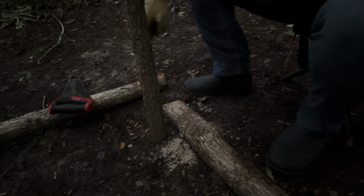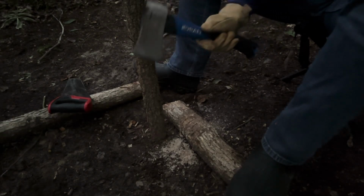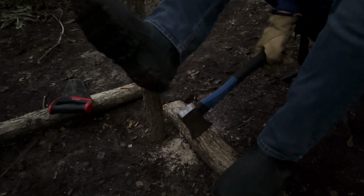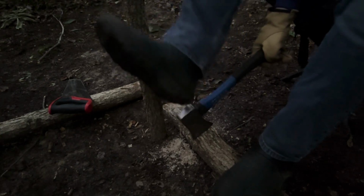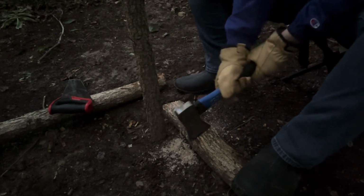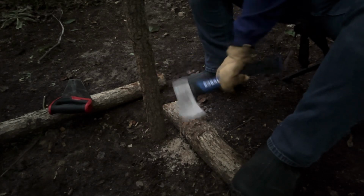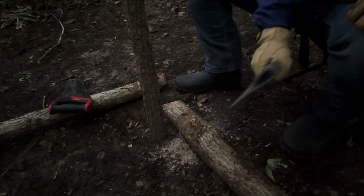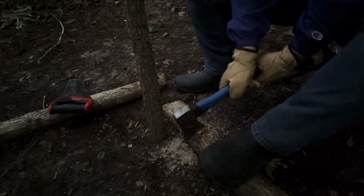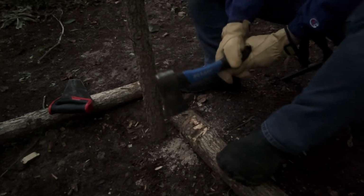Okay, that's looking good to me. Let's get a little wedge in there. This might end up being a reel. There we go. Wow, that actually worked kind of well. Oh, shit. Holy shit, that worked really well.